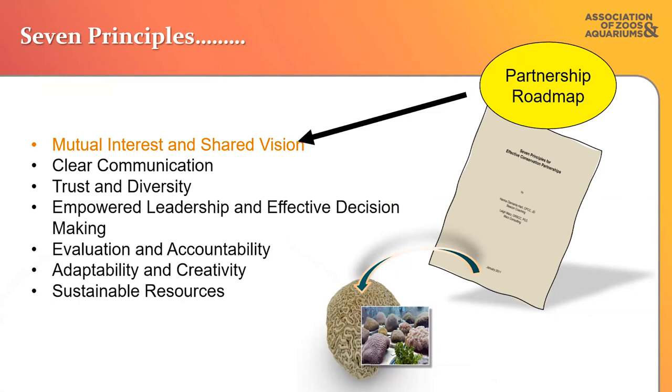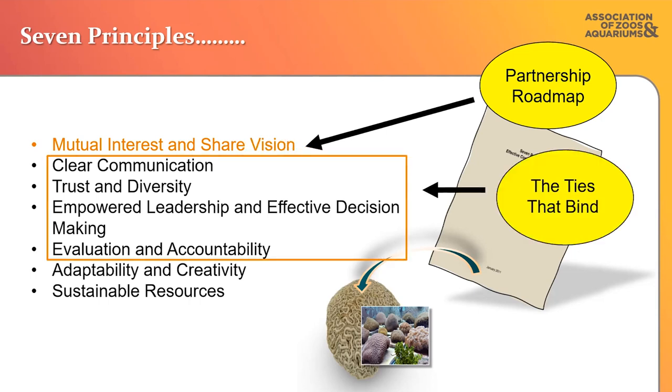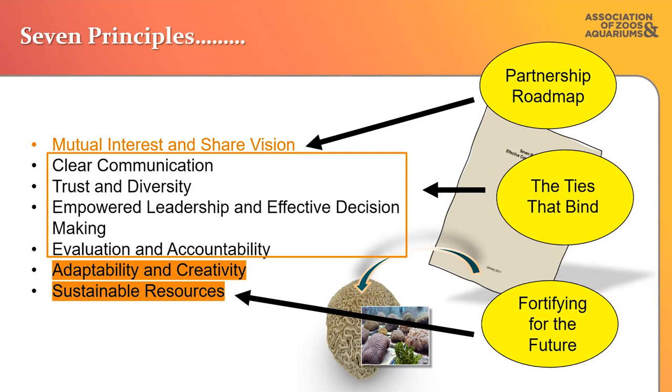I like to break them down into groups. The first group is actually the first principle alone: mutual interest and shared vision. I like to rename this group the partnership roadmap. Principles 2 and 5 in the second group are what I call the ties that bind. These principles keep the wheels of the partnership on the road. And the last group includes principles 6 and 7, and I refer to those as fortifying for the future. These principles are the ones that sustain the healthy partnership if all the other principles are in place.